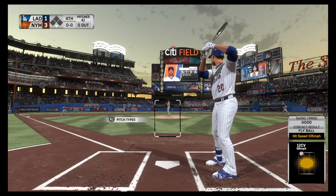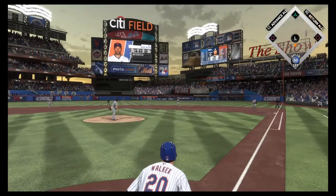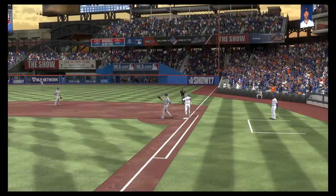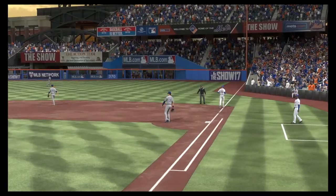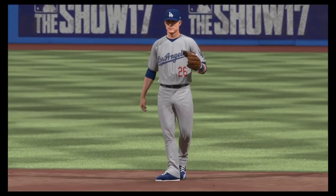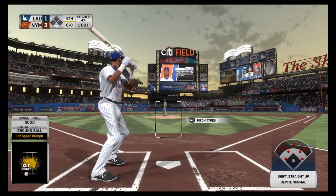Up next for the Mets, second baseman Neil Walker. And he puts it on the ground to second. Utley's up with it. On to first, so a good bounce back pitch there as he gets the ground ball for the first out. The batter, number 1, striding in. He singled his last time up.